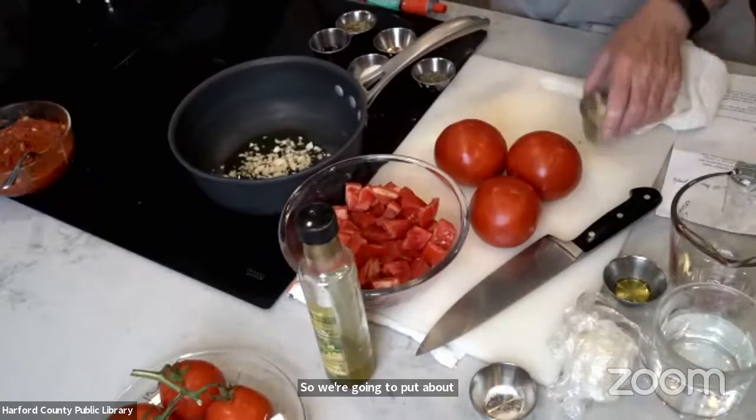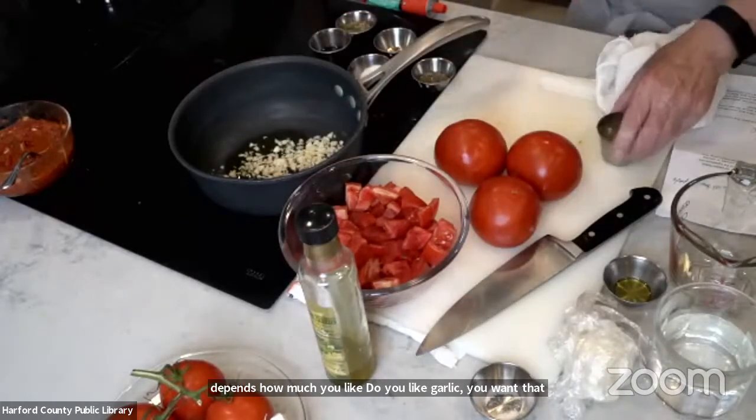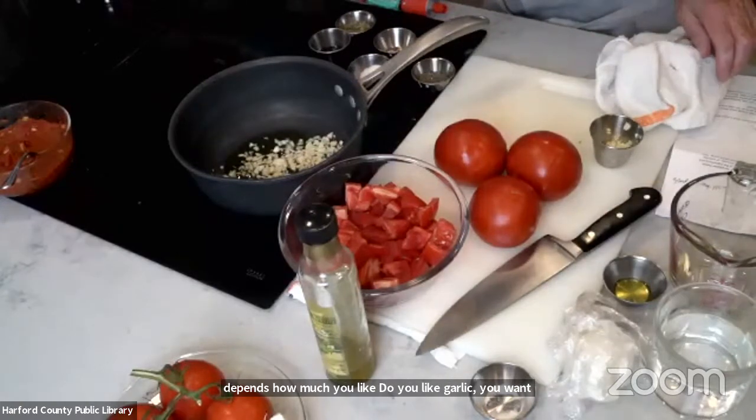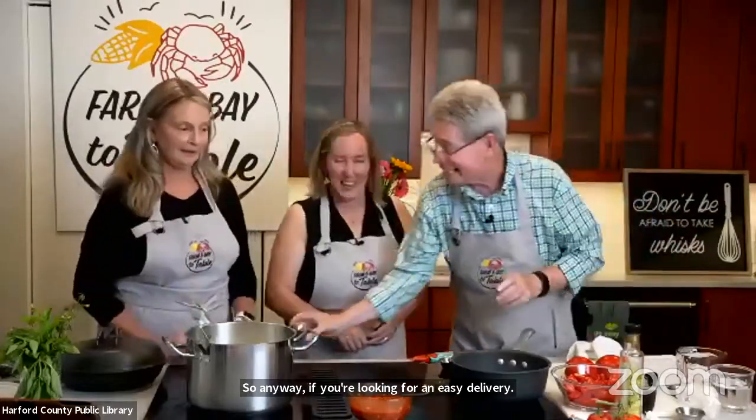it's about 3 or 4 cloves. It depends how much you like. If you like garlic, you want that punch. It's very good for your blood. That's what I understand. And a friend of mine, Millie Sartori, had, I think, 8 or 9 children. And she said that her doctor said that the reason she delivered so easily was because of all of the olive oil and the garlic that she ate. So anyway, if you're looking for an easy delivery, olive oil, garlic. That's a tip here that you'll only find at our kitchen.